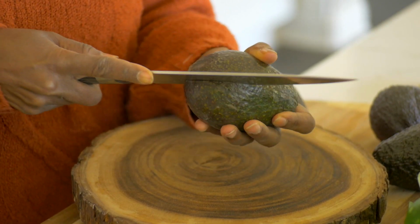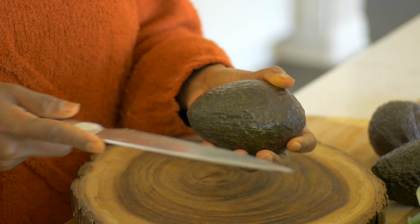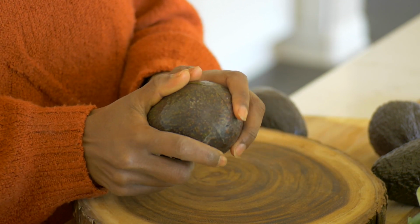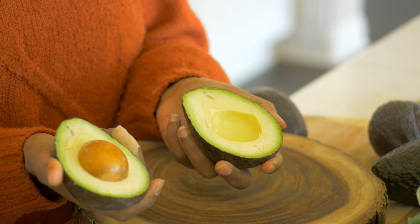Cut it lengthwise around the seed. Cut into the avocado until the knife hits the seed and then rotate the fruit with one hand while trying to keep steady with the other hand. Rotate the avocado halves in your hands, twisting gently if necessary, and separate the two sections.